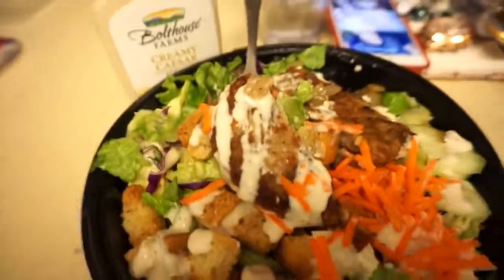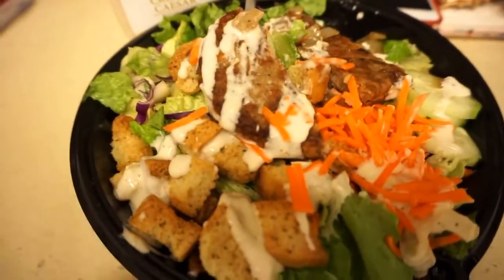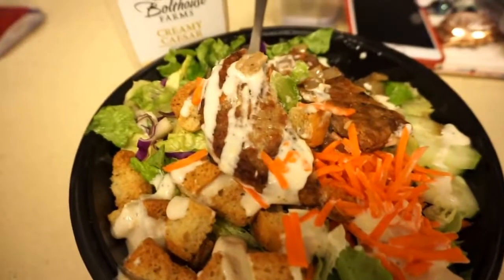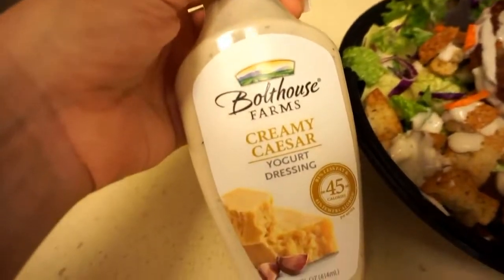But The Habit, they actually offer a vegan patty now. So I just have them sub the chicken for a vegan patty. I don't get any dressing because their ranch dressing and their Caesar is very, very high in fat. And it's very heavily dairy based. So I just choose to go with the Bolthouse Farms Creamy Caesar.